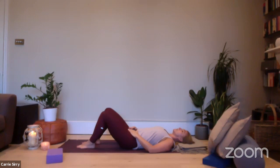And the psoas muscle, the big muscle that runs from the spine into the hips, is underneath your hands here. It's a really strong muscle that often is quite tense and tight. So just breathing into this space here and allowing that to release and soften.